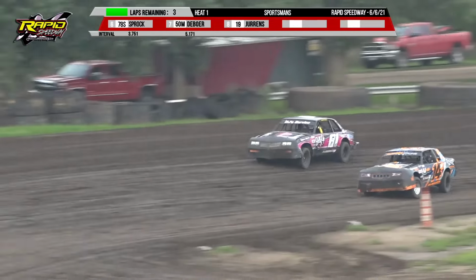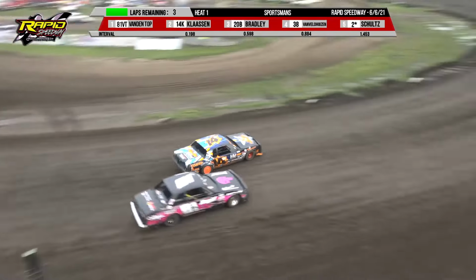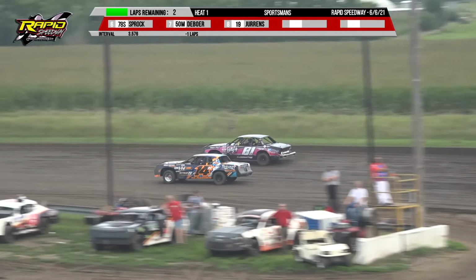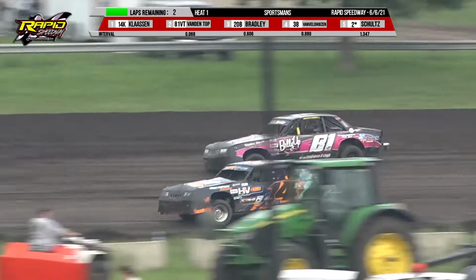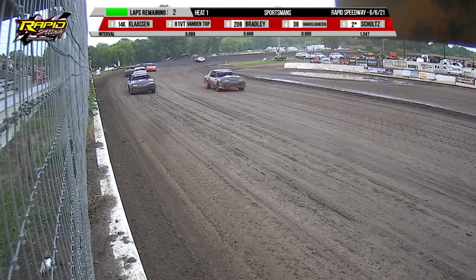Brian Clausen looking for the race lead on the bottom side, coming off of 4 and down the front stretch, and Clausen is there. Brian Clausen in the 14K taking over the race lead. Dylan Vanetop going to battle back on the top side with the high side run coming off of 2 and down the back stretch. Into 3, it'll be Vanetop by a nose. Clausen will rally back on the bottom of turns 3 and 4 to hold on to that lead in the 14K as they come to the white flag.